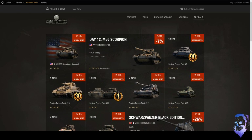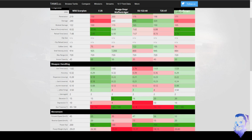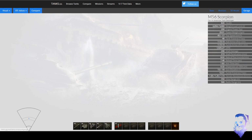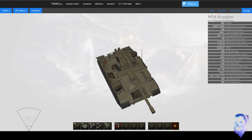So yeah, that's the Scorpion tier 7. What do I think of it? I think it could have been a lot of fun. I know that sounds probably really disappointing. It could have been a lot of fun. Like, it's an awesome model. It's probably one of my favorite models in the game. And it actually existed and everything as well.